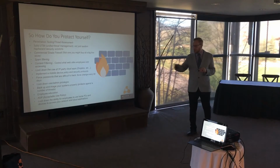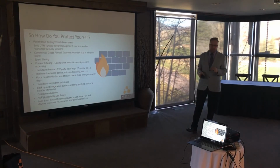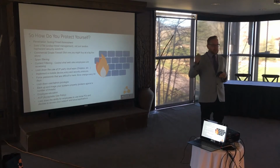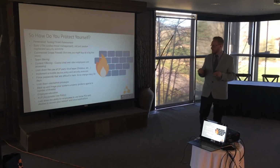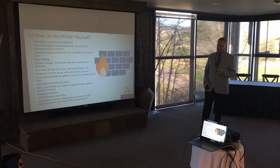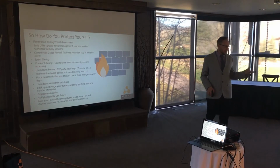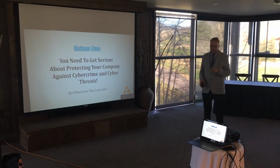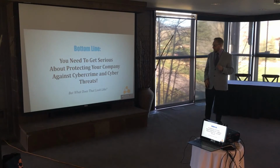Make sure you're educating your employees. Put an acceptable use policy, a technology acceptable use policy, in place. Make sure all your people sign that. We can give you templates for that if you want them. And lock down the ability for your employees to access your data from other places that you don't want them to access it. Home, other devices that you don't want them to be using.